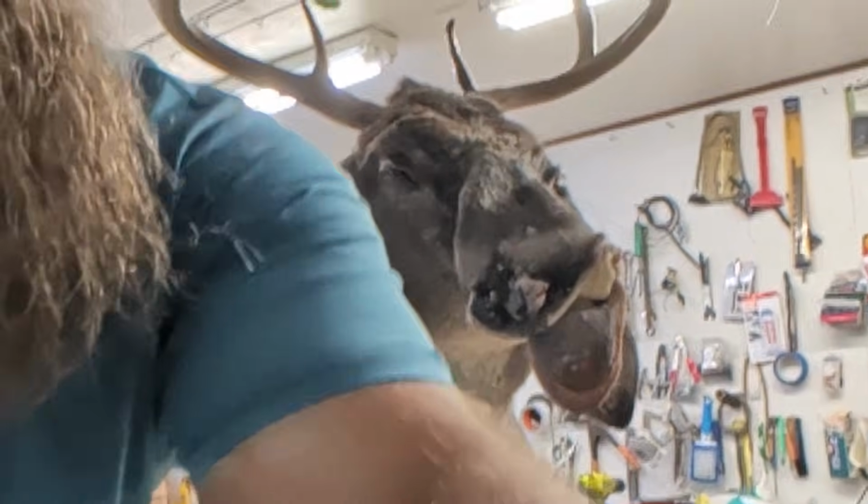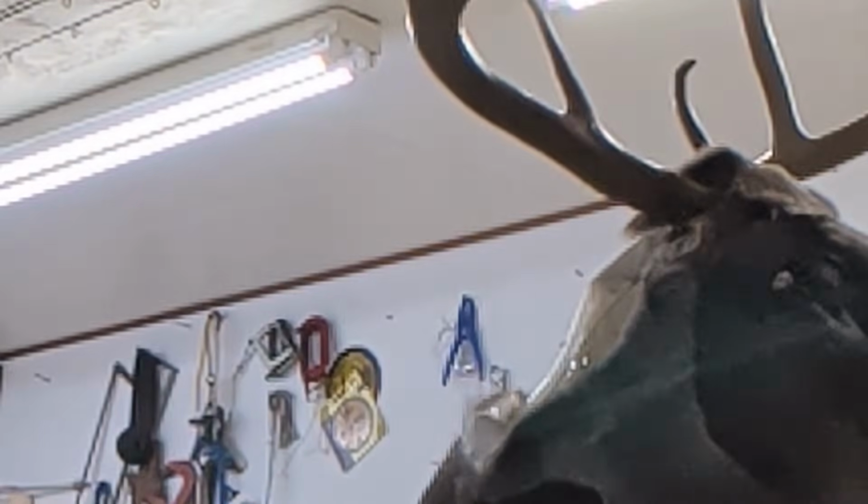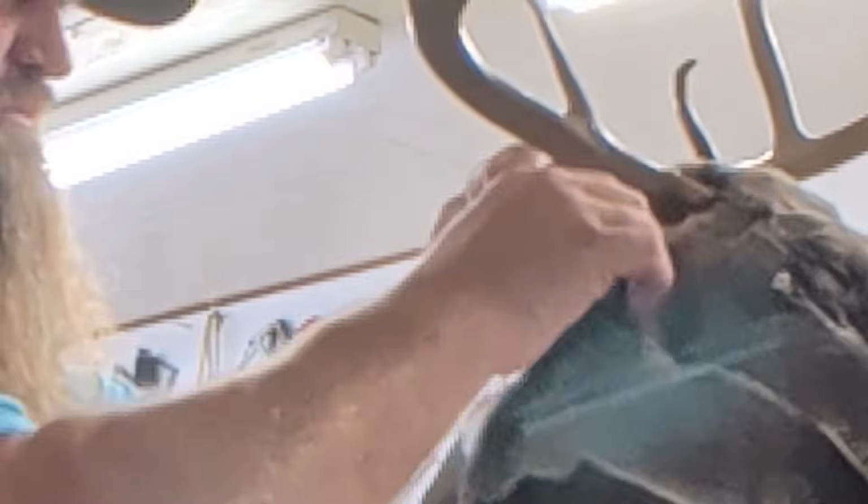Let's see if I can give y'all a closer look at what's going on. It's kind of gonna be hard for y'all to see me sewing this up. Maybe I can turn it sideways. What I've got is a leather punch. Alright, I'm finding my hook. There it is. I've got a leather punch to pre-punch all the sewing holes in this.